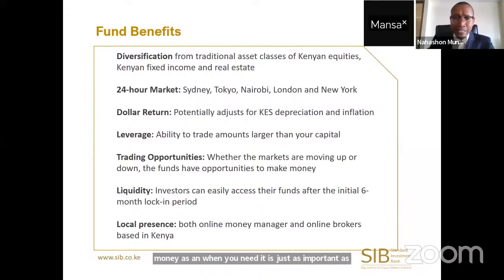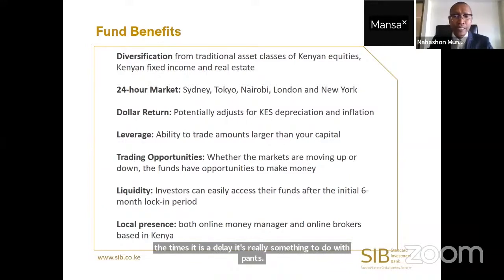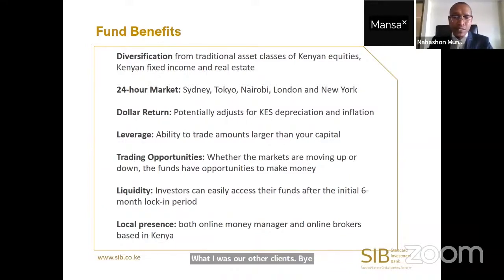So our fund has been designed in such a way that at any one time we have very good liquidity. We are very cash rich, meaning that whenever investors want to access their funds, they can access their funds within a very reasonable period. In fact, most of the times if there's a delay, it's really something to do with banks, whether ours or the client's banks, but not really because we did not send the funds on time.